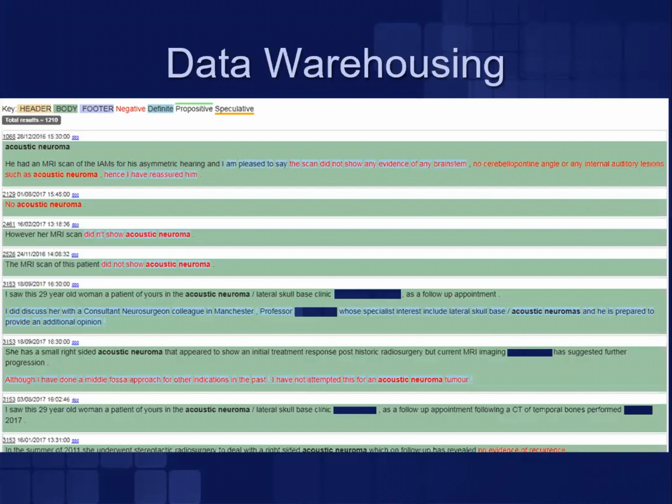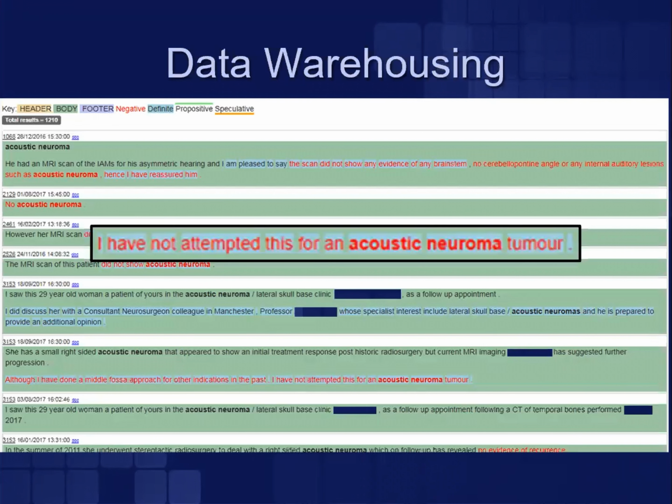So the examples with acoustic neuroma, all these things are fine. We get this, which is a real problem: I have not attempted this for an acoustic neuroma tumor. This is describing a treatment plan that the doctor's never done. Clearly, they have an acoustic neuroma, or he wouldn't be saying that. But this is a clearly negative statement about acoustic neuroma. So the NLP says, well, they don't have acoustic neuroma. Now, we will have had positive statements against that in other sources, so we kind of balance them out.